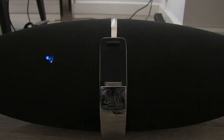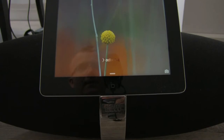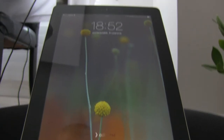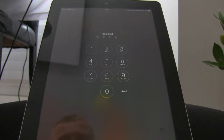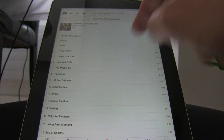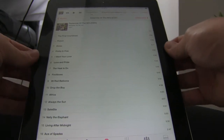Next device will be an iPad 4. Device didn't start to charge. It's not charging, but music is working. It's working, yes, without any problem, but charging is not in progress.